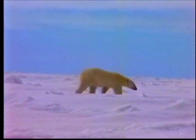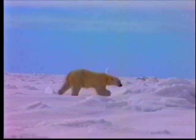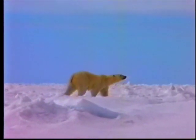The bear's skin is black, and the fur hairs are hollow, providing insulation against cold and increasing the bear's buoyancy when swimming. The white fur coat blends with a snowy environment and provides camouflage for avoiding enemies and capturing prey. Acute scenting ability enables the polar bear to locate seals even when hidden by drifts or pressure ridges. It's estimated that 20,000 seals are required in order to sustain the polar bear population in the Hudson Bay.